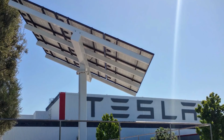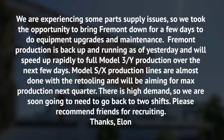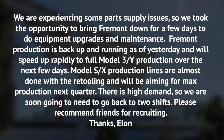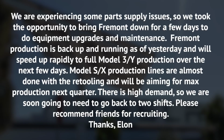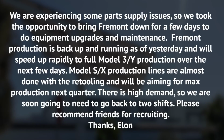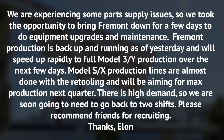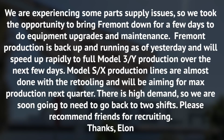Elon did elaborate further in an email to employees. We are experiencing some parts supply issues, so we took the opportunity to bring Fremont down for a few days to do equipment upgrades and maintenance. Fremont production is back up and running as of yesterday and will speed up rapidly to full Model 3Y production over the next few days. Model S and X production lines are almost done with the retooling and will be aiming for max production next quarter. There is high demand, so we are soon going to need to get back to 2 shifts. Please recommend friends for recruiting.